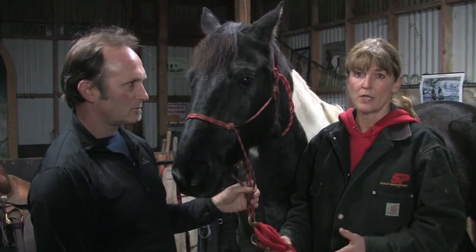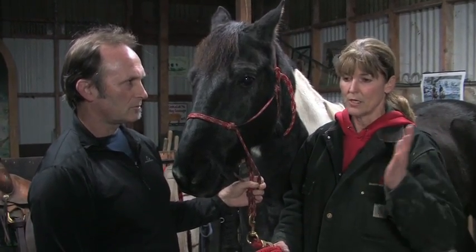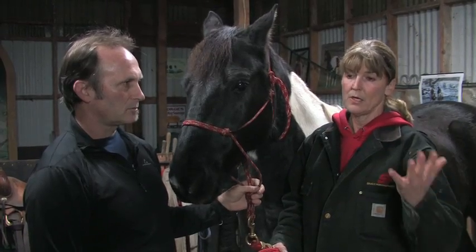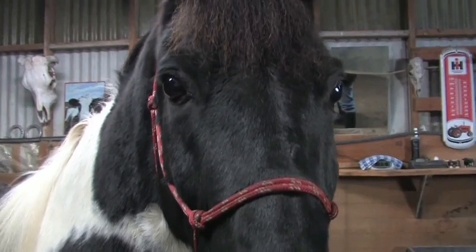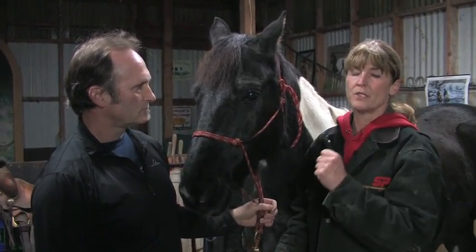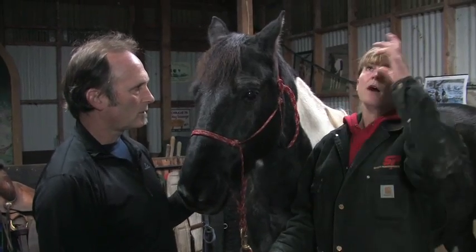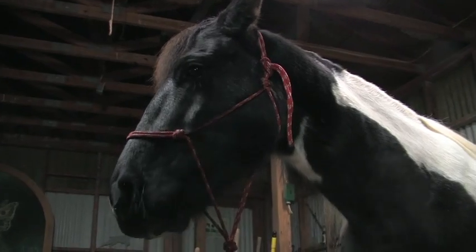He had a bad trailer accident where he panicked and came out of a straight load trailer upside down, hit his head real bad on the roof of the trailer on the inside. Imagine the force to jerk back and pull the cleat out of a steel trailer, and then went up through the roof and out the back of the trailer upside down.